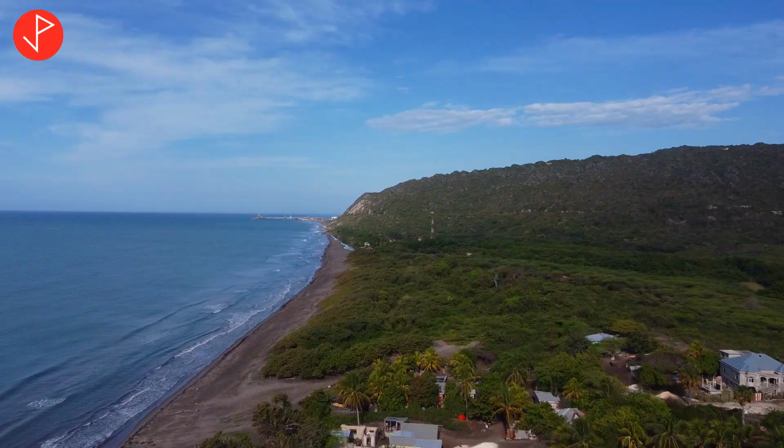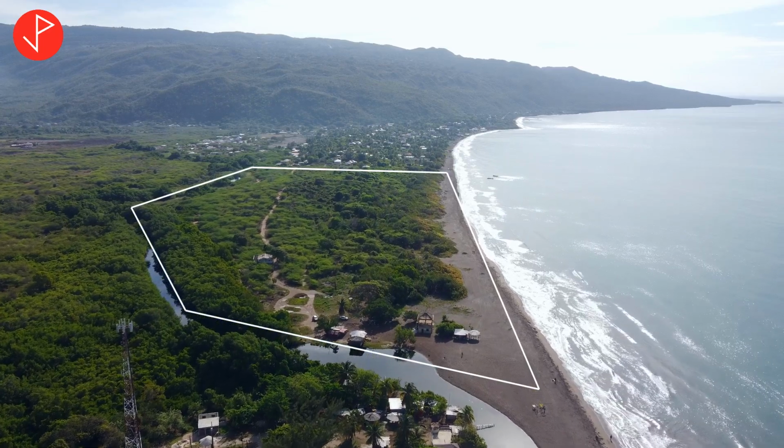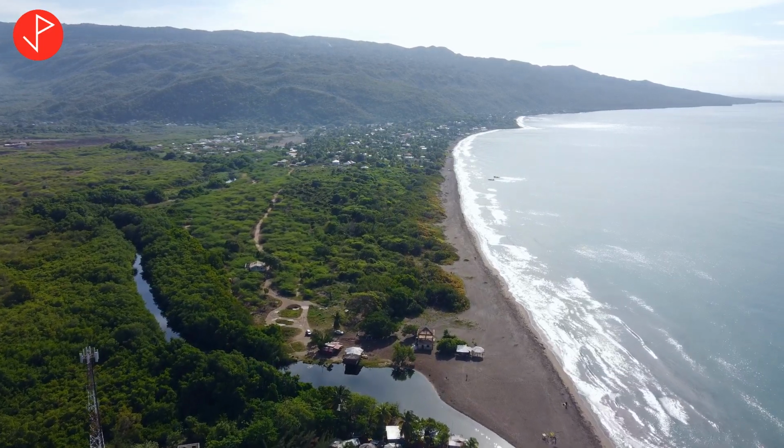Guys, we are standing on 37 acres of land. It extends all the way to my right and all the way to my left. This property is prime development land, and here we have a number of gems.